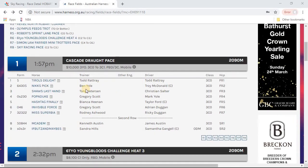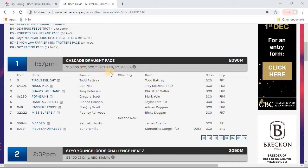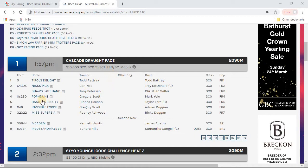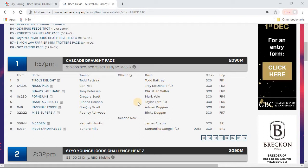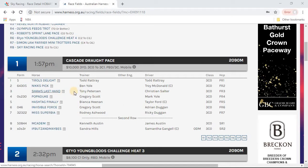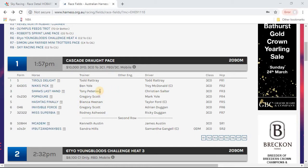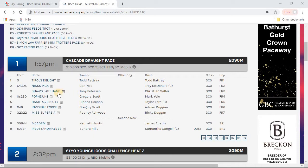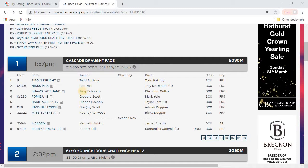The first, not a great deal of exposed form here for the 3 CO to C1s. Pop and Duke on exposed form is definitely the top pick. Does have gate speed. We do have a couple of first starters from good stables: Shaw's Last Hand for Tony Peterson and Hashtag Finally for Banker Heenan. Trial form is fair for both of them. Shaw's Last Hand, I did note, led from barrier 5 in his last trial, so obviously he's got a bit of speed.